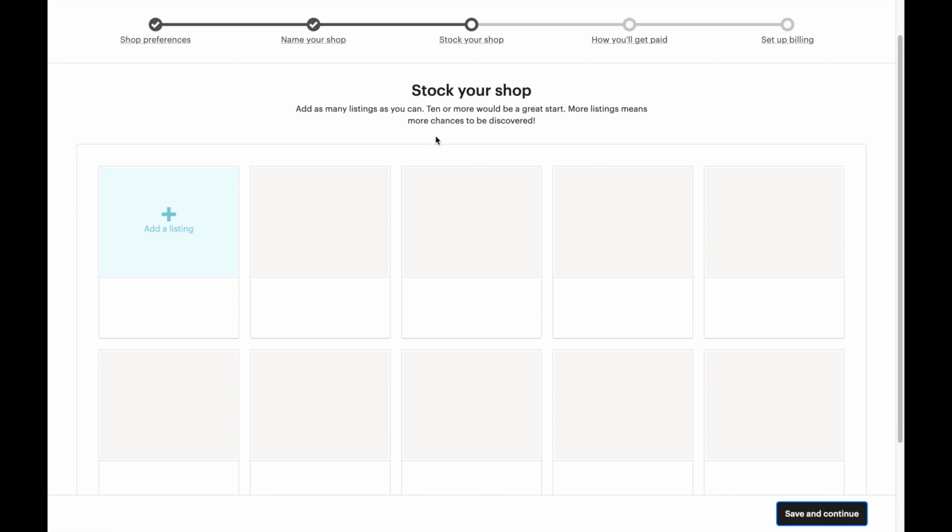I know hundreds, if not thousands of people that started off with one item. And for me, the best thing to do is just to get started. So I would say, if you've got more than one, great. If you haven't, don't worry about it. Just put the one item up and then come back and add more or do something at a later date. For now, it's about getting your shop open and actually adding that listing.